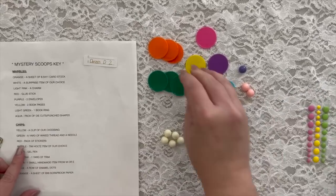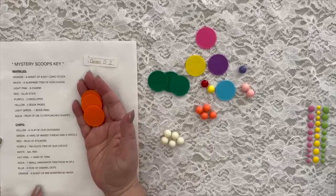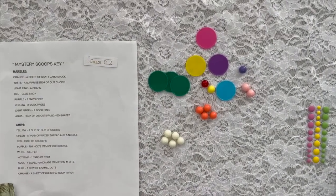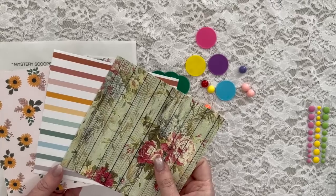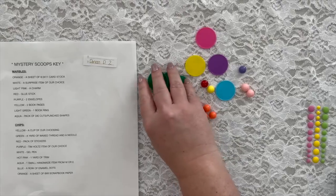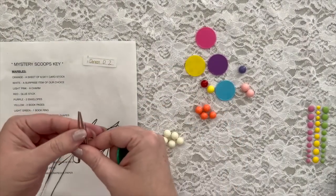All right, for your three orange chips, you get three sheets of 6x6 scrapbook paper or cardstock. And there are those three sheets. Beautiful. Okay, and then for your three green chips, you get 3 yards of wax thread with the blunt needles.